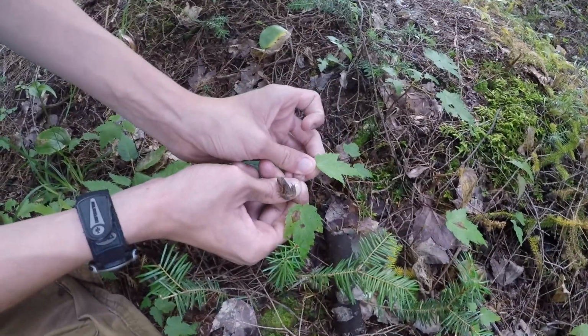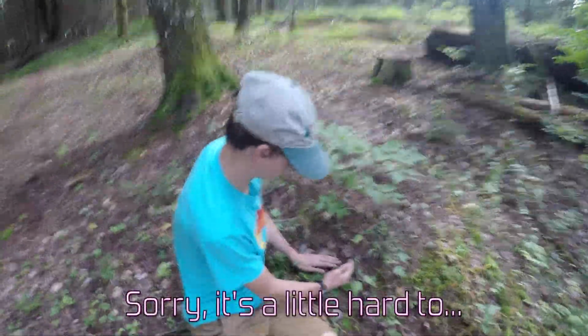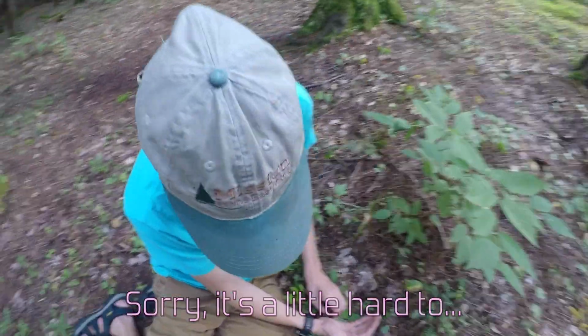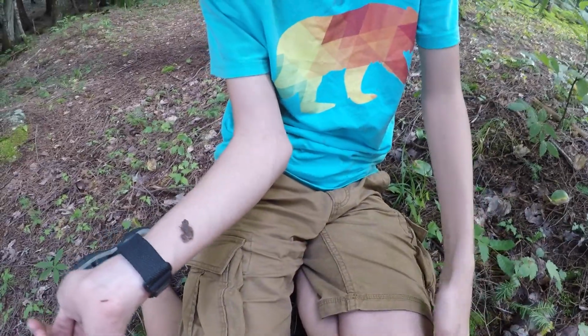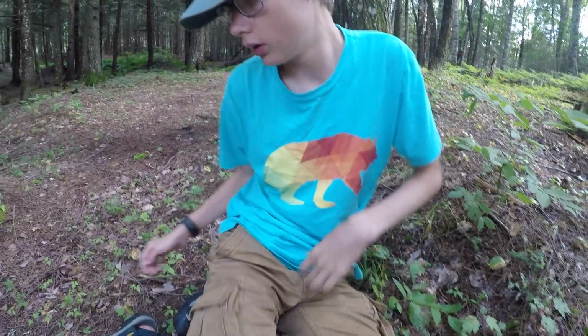Now, chorus frogs, sorry, it's a little hard to film him because he is such an active, frantic species of frog. Luckily he's staying on my arm, but he could jump at any second. There's mosquitoes buzzing all around me as well. Now he's over here.